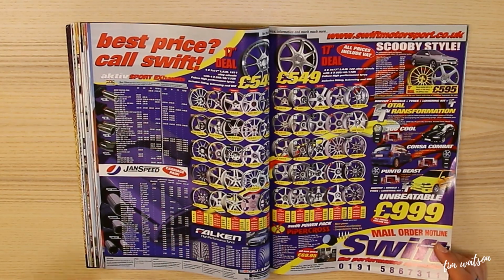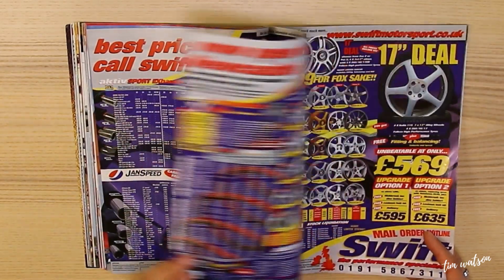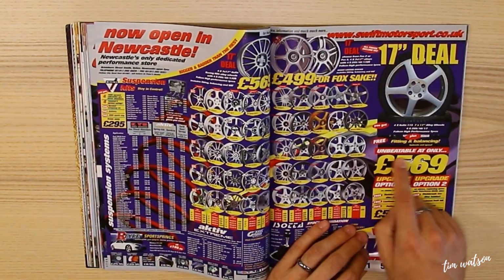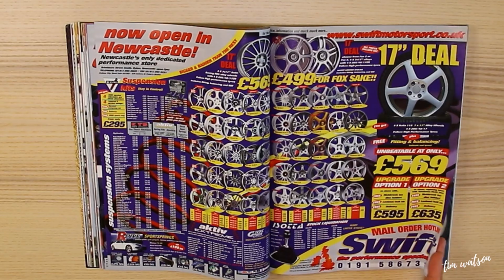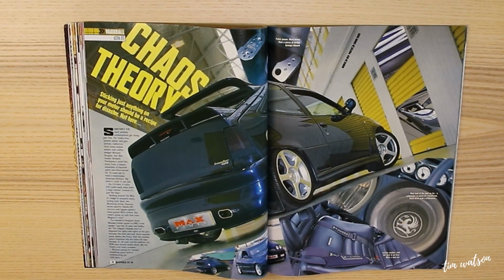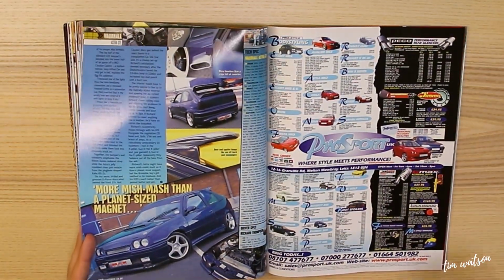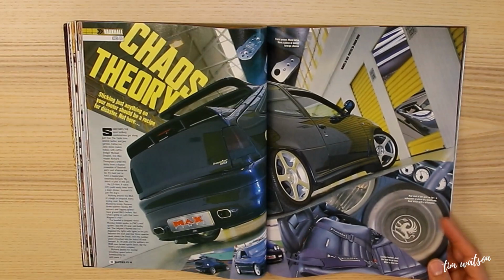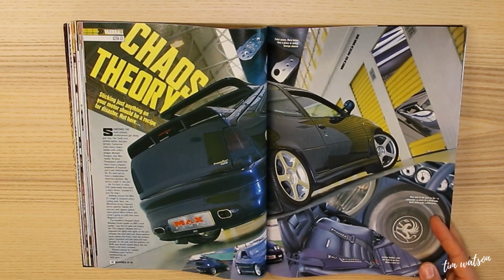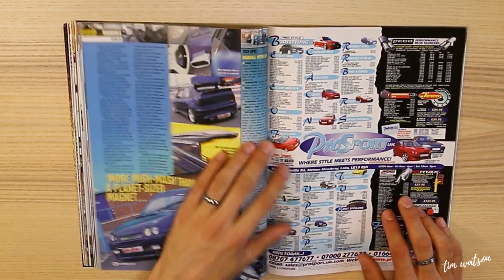What else have we got? More wheels. More wheels. So 4 pages of wheels. 17-inch deal. Look at this. Unbeatable at 569. Roll in, get your wheels sorted. A Mark II Astra. Do you know what? Hang on. Right. I still think that looks pretty clean. That ain't bad. If that showed up at a show now, it wouldn't be laughed at, I don't think. I think that's a pretty cool car.